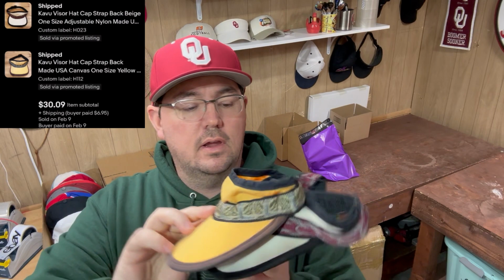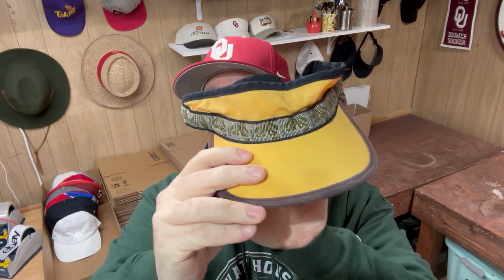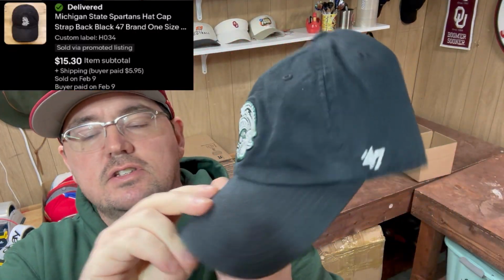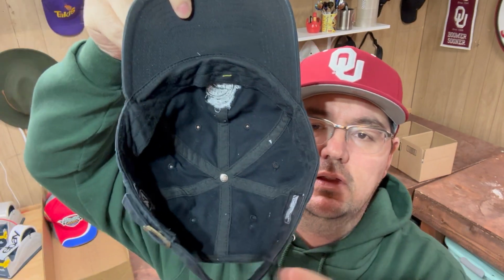Next up was a combined order. The KVU stuff sells pretty good. It sells pretty quick. Has a really good following. It's usually $15 to $20, but this is a combined 2 KVU visors going out for 30 bucks with shipping. Next up was a Michigan State Spartans, just a little bit different logo and a black hat. Went for $15 on this one. Pretty good sales price for a dad hat.